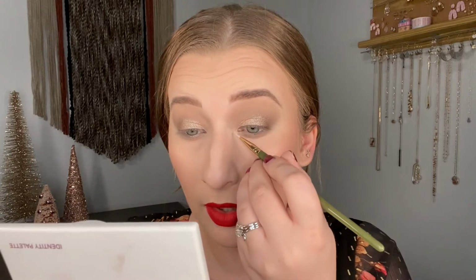I do know that I want to use this shade Sassy from the Persona Identity palette as my inner corner highlights. I'm going to go ahead and add that in. And then I think I'm going to see what time it is and I'll decide based on time if I'm going to do the winged liner or not. I just checked the time and yeah, no.